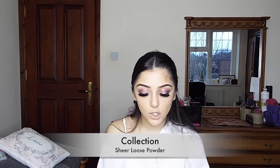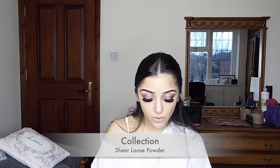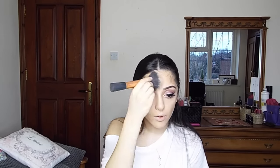Next up, I'm grabbing the Collections Sheer Loose Powder. This is a translucent powder. It's actually really affordable. I think it's like £3 or £4 from Superdrug or Boots. And I literally just dab this over my face and it kind of sets my makeup, makes sure it doesn't move. And I have quite an oily T-zone, so this kind of ensures that my face doesn't get oily for at least a few hours.